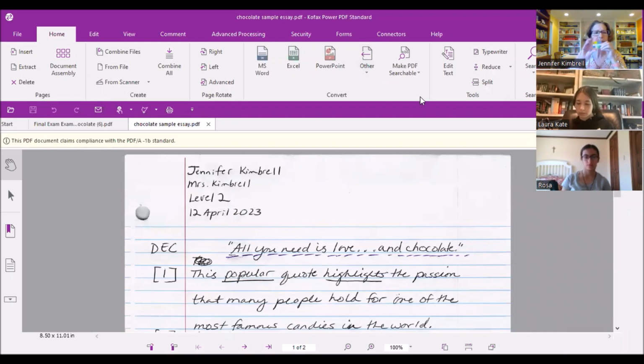Do y'all still know where your colored sticky tabs are? Y'all still have colored sticky tabs? Okay, let's see. Vincent is trying to come back in.